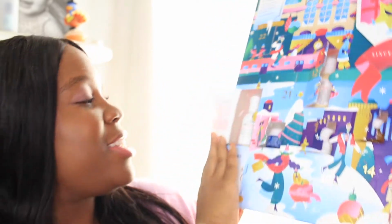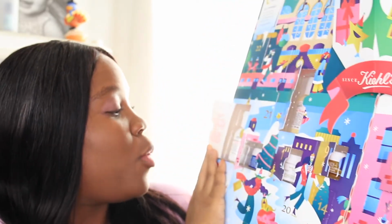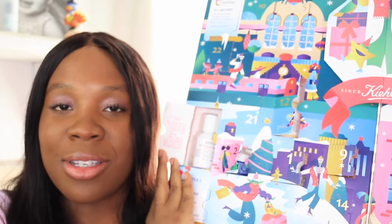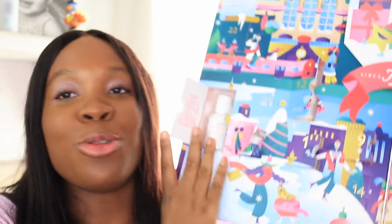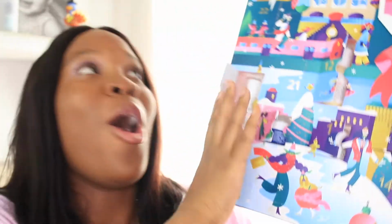So this is their Ultra Facial Toner, and guess how many ounces this is? 1.4 fluid ounces of their Ultra Facial Toner. Okay. I mean, so far we've got how many? I think about three or four 1-ounce or more products. I am going to give them the benefit of the doubt so far.